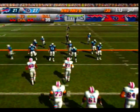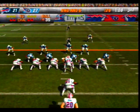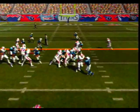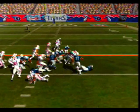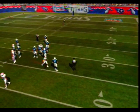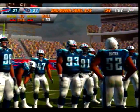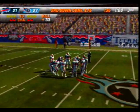Ball on the 35-yard line. Out of the I formation. Hand it off to the back. Bates is there on the stop at the 33-yard line. He was looking for a place to run, but all those places were filled up with guys waiting to tackle him.